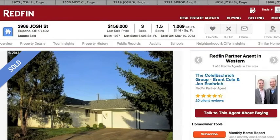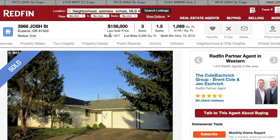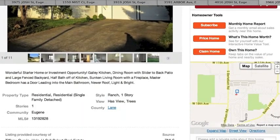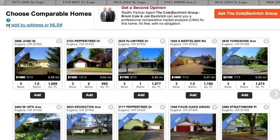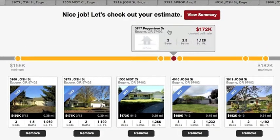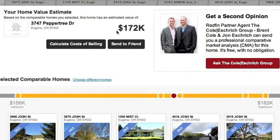which is a good place to get a deal, right? Same year, sold in May, and same area. Great. So let's add this. Perfect. So now we have our 5 comps. So we can click on View Summary here.